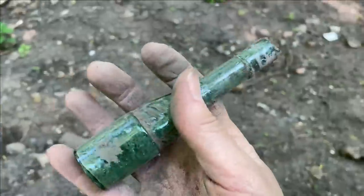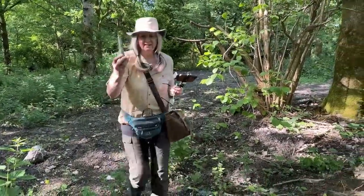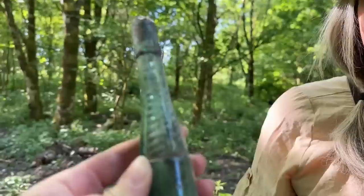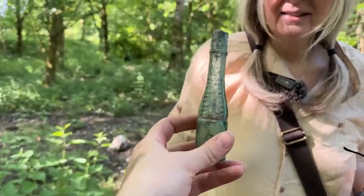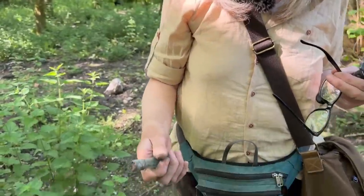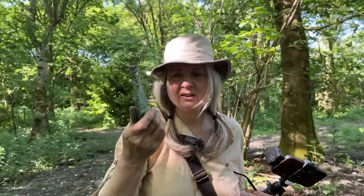Fantastic. Mum says she's found an interesting bottle. What? Look at that. Whoa, that's cool. My goodness. Isn't that amazing? Where did you find that? I was just up there. That is lying there, and it looked like one of those little sauce bottles, so I wasn't going to pick it up. I've actually not seen a bottle like that before. No, never. Gorgeous. Isn't that amazing? That's beautiful.